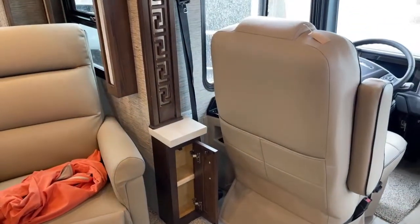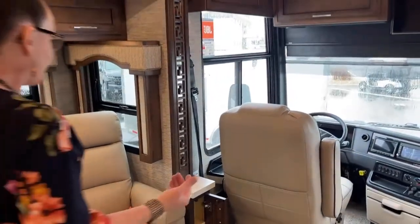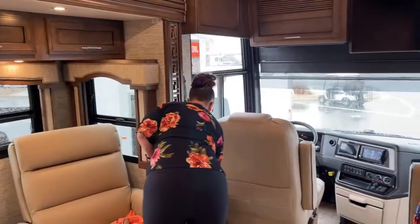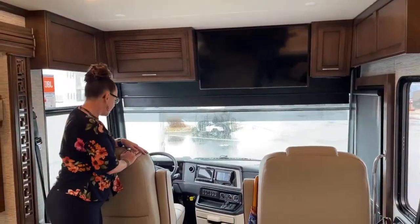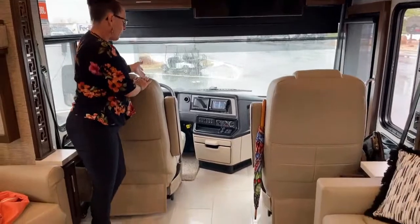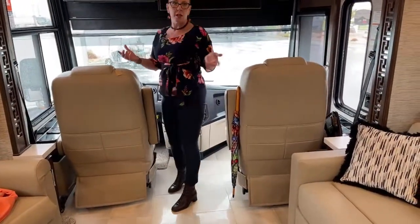And then just so you know, what we've been looking at today is the Belmont interior, and we will also see the Belmont exterior. Really beautiful package. So these are 6-way power seats, super comfortable. They are recliners, they do turn around, and there's a few differences in this coach.